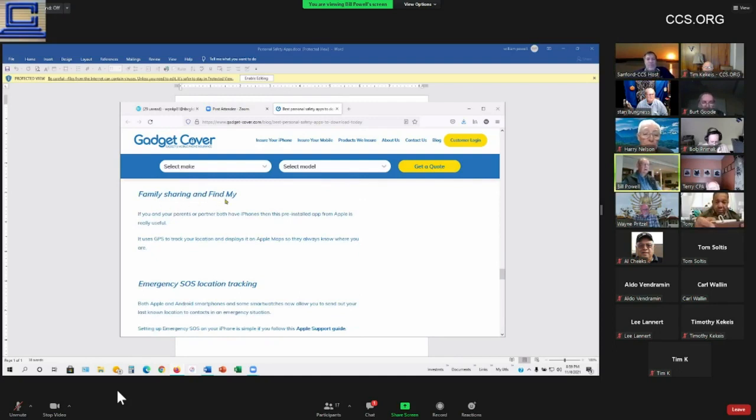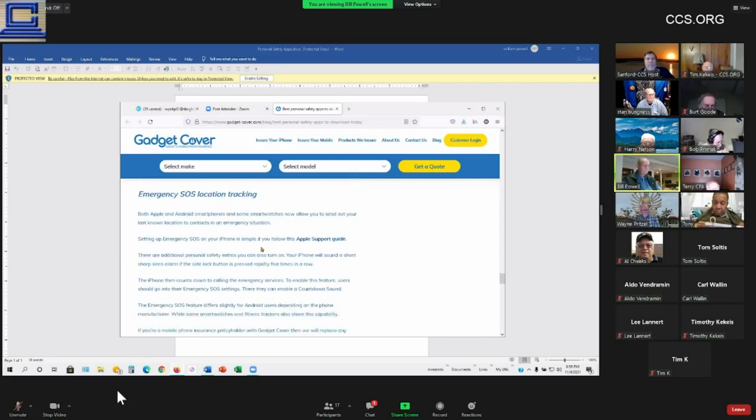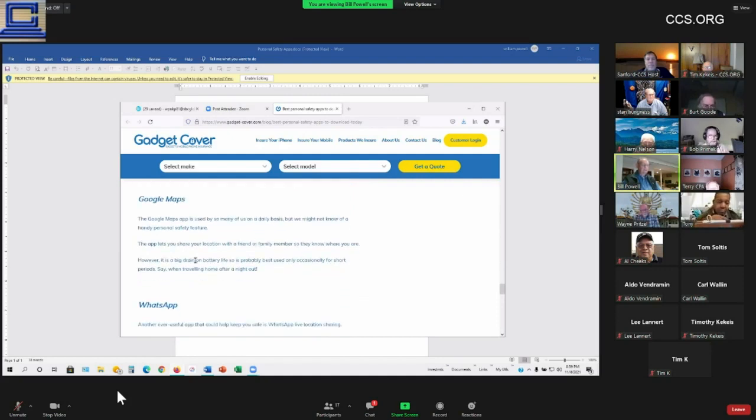And then there's some other things in here. Family sharing and Find My. I'll go into this more for an Apple. I have a video on that also. Emergency SOS location tracking. This is something that when your phone goes dead, it will send your last GPS location to your contacts. Google Maps, I think we mentioned that. This has a way of sharing your location with whoever you wish through your Google Maps and your contacts book.